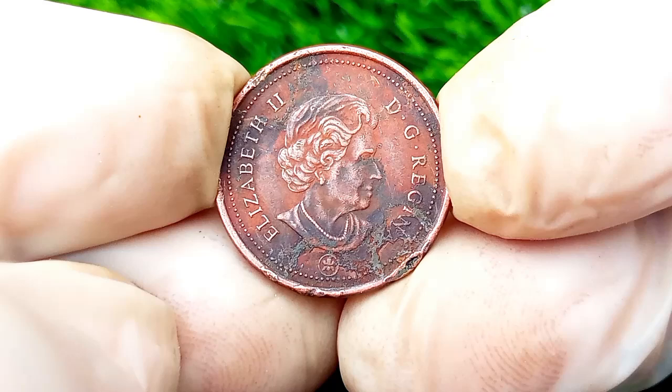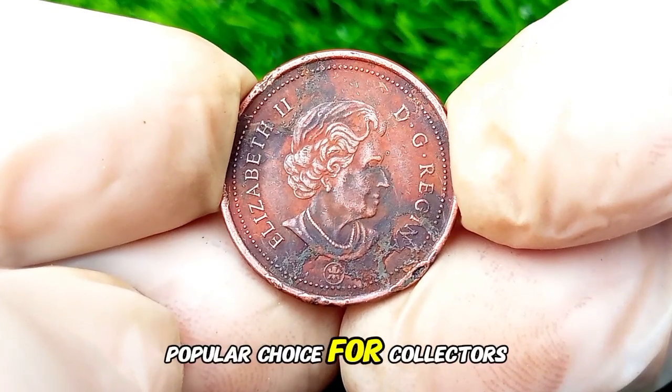Collectability and sentiment. The 2008 penny is a popular choice for collectors.